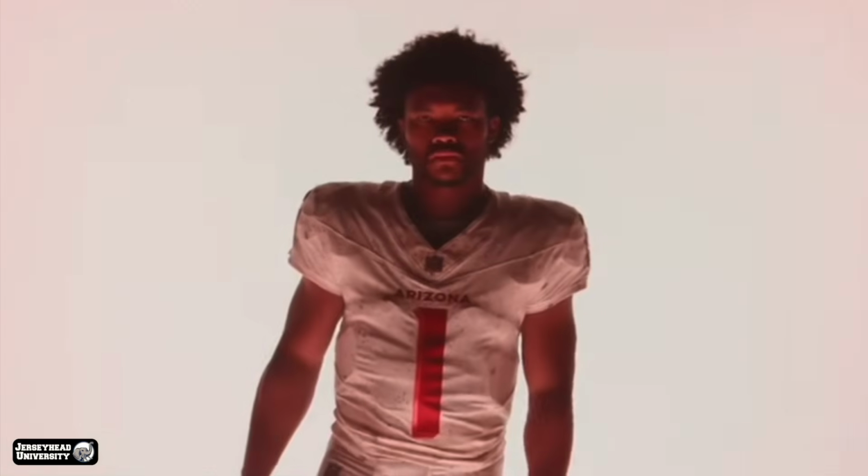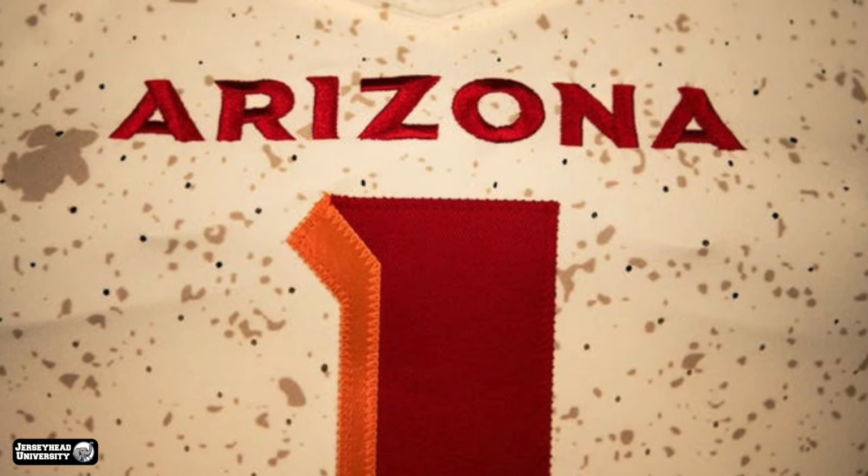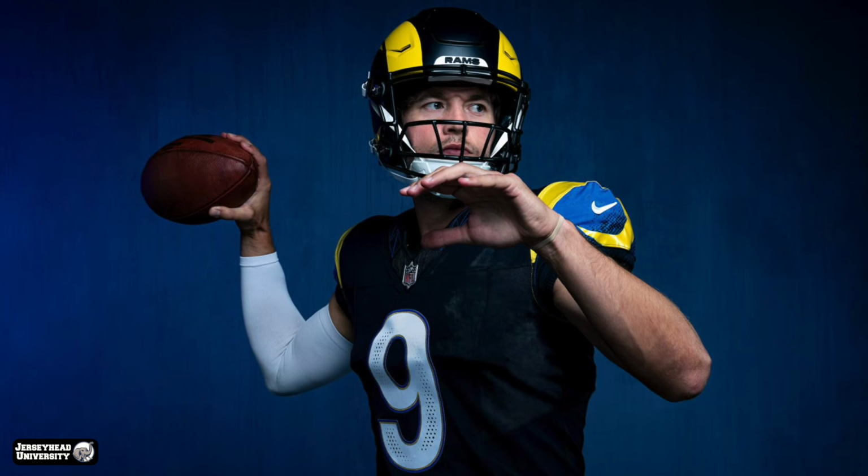If you pair the jersey with any other color helmet or pants, I don't think it would have done as well. At first, I thought the numbers were single color, but upon closer look, I think that two-tone color with the red and the orange actually look really good with the uniform. Overall, this one's solid. The Los Angeles Rams are calling their uniforms Midnight Mode.